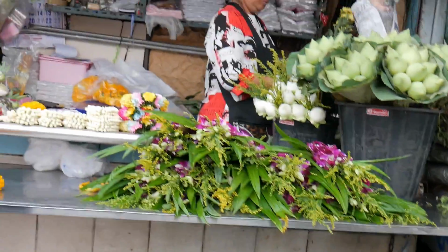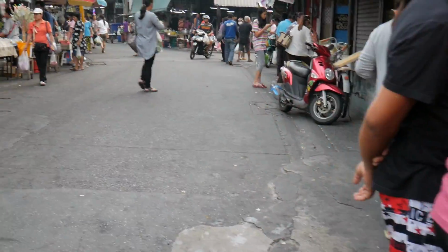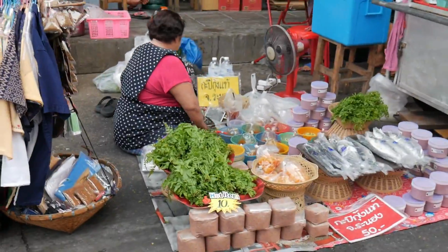Snake fruit, which is interesting. Rose apple, and more greens. And then we're getting to the corner where the market starts. There's flowers. People buy these flower garlands for their personal altars at home, or to go to the temple. You buy those and take them with you often.